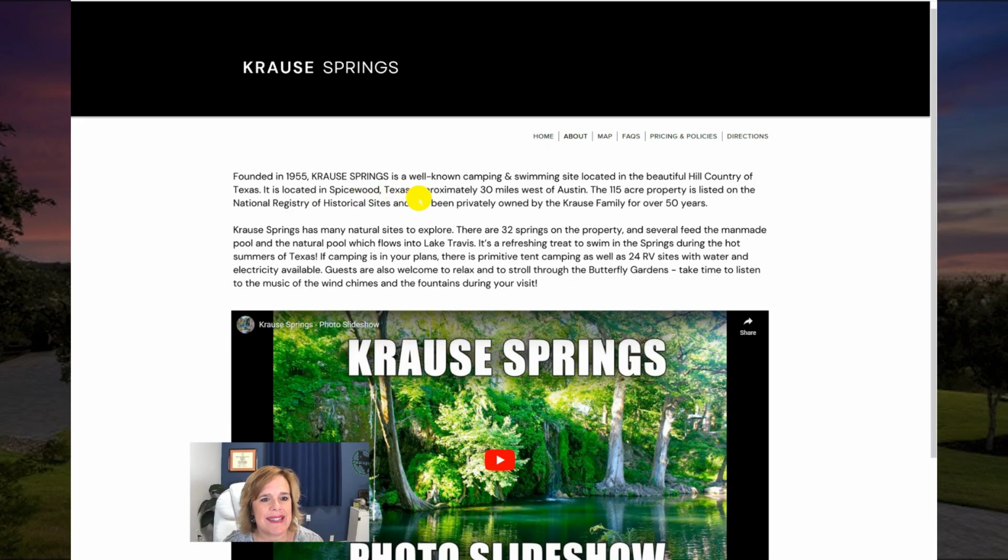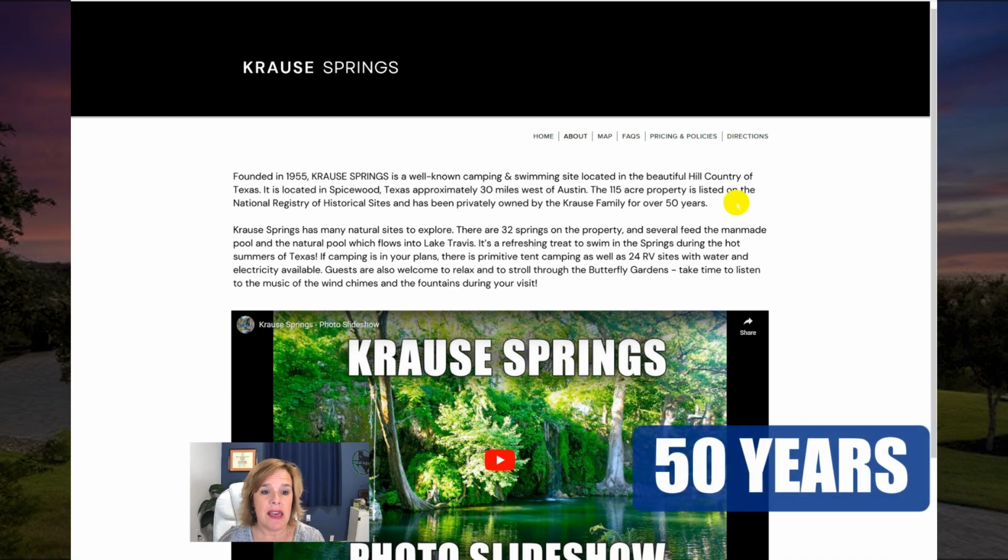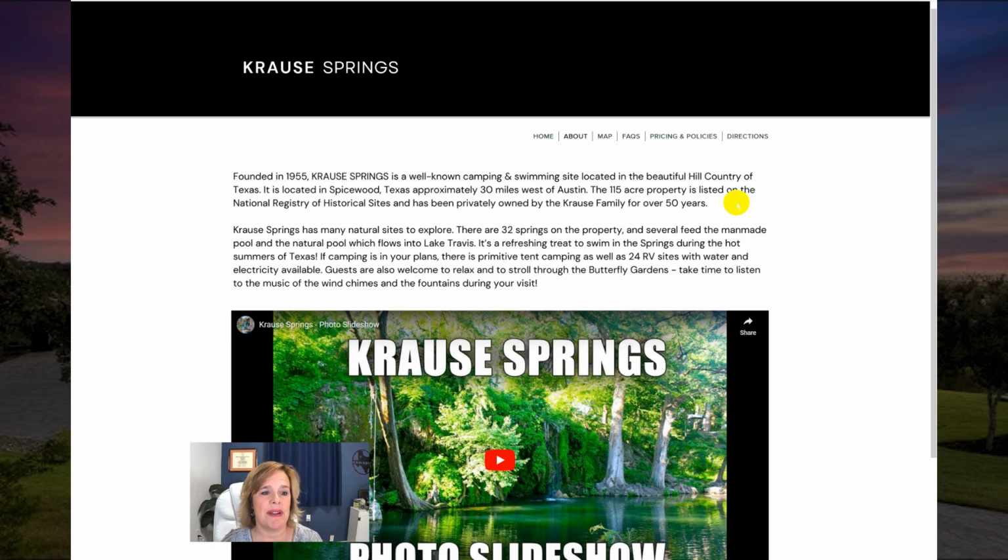Krause Springs is approximately 30 miles west of Austin, but it's a 115-acre property listed on the National Registry of Historical Sites and has been privately owned by the Krause family for over 50 years. So they let people come and camp and swim and have a great time on their property in the summer months. It's closed right now because we're in the dead of winter and they do not host anyone during winter time. It's just a summertime, spring and fall place.